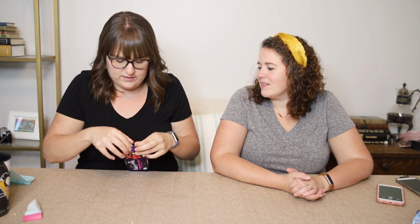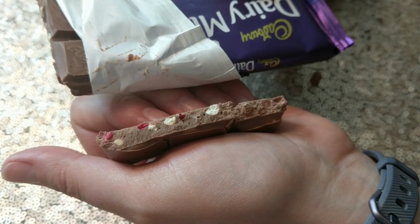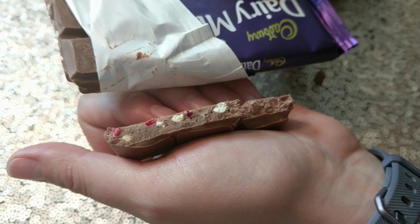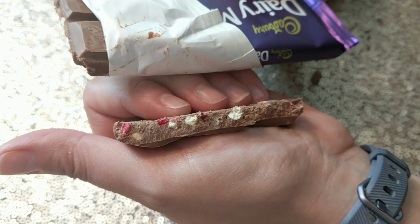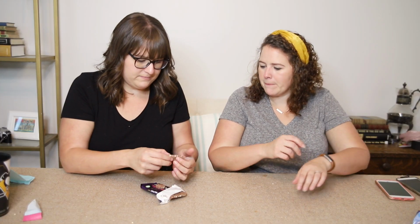Ooh, y'all. Sarah loves all these things in here. I love fruit with chocolate. It's not very pretty. No, it got melted. But that's okay. Those little raspberry chunks. And what does it say? White chocolate pearls or something? Shortcake pieces. There's chocolate everywhere. It's okay.